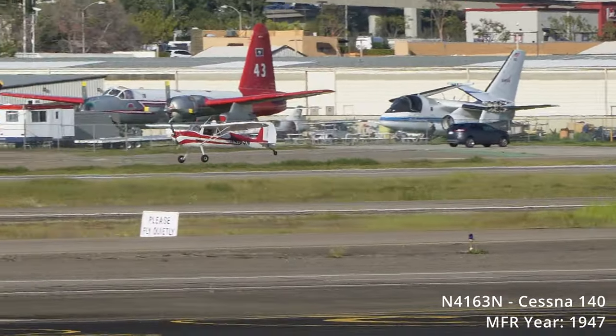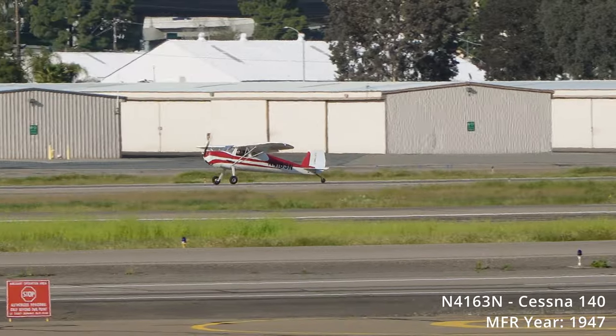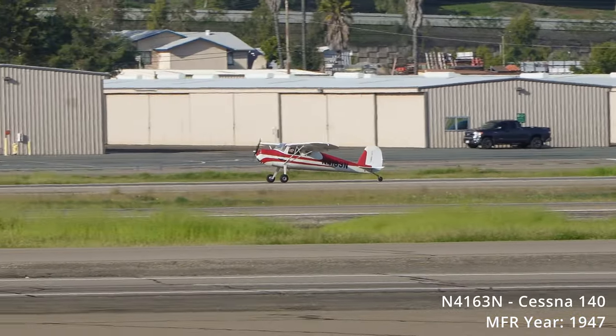63 November, you're cleared for short approach. 63 November, short approach approved, runway 27 right, clear to land. Clear to land, short approach, 63 November.